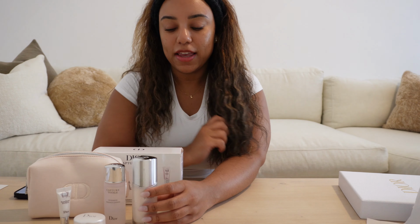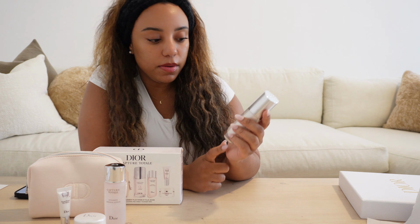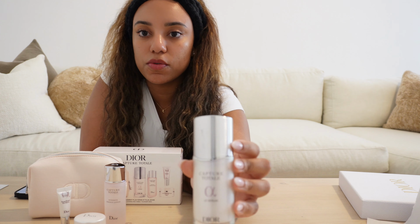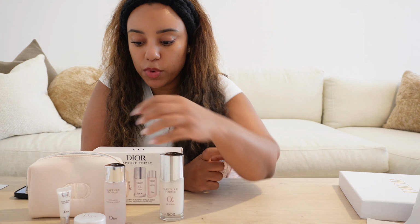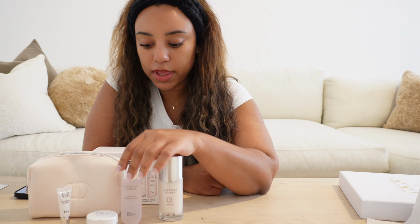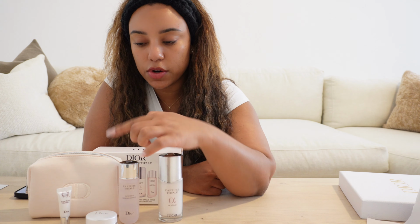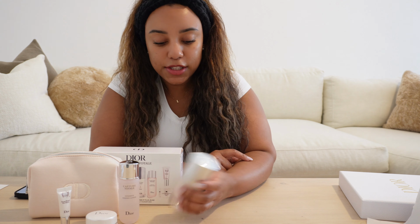Okay guys, so what I actually ordered was the Capture Total serum, but it came with these other little items: the essence, the moisturizer, and also an eye cream. I ordered this straight from the Dior website, and they just had this little package going on.